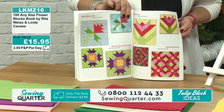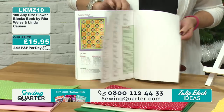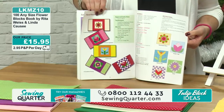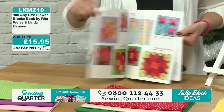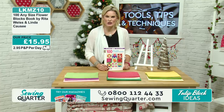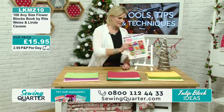There we go. So this is all in, and then it gives you all of these different ideas as to different quilts and things and how to make them. There we go, they're all there. Yeah, $15.95, LKMZ 10 is your code for that. $15.95 for 100 any size flowers.